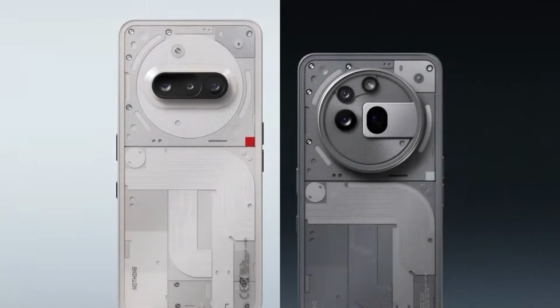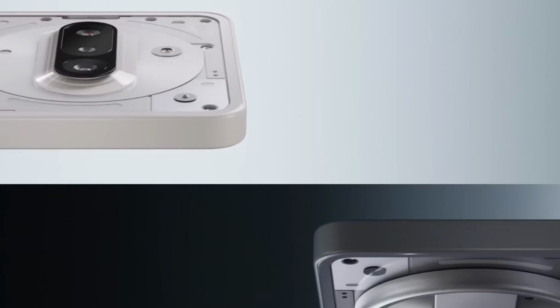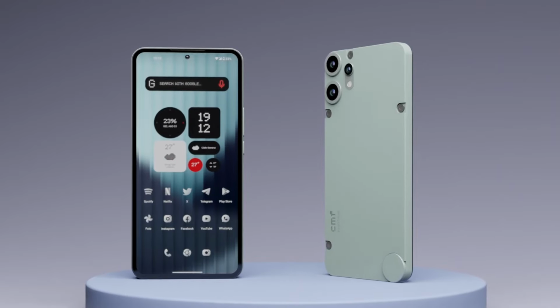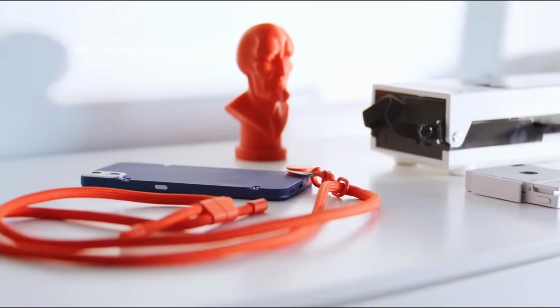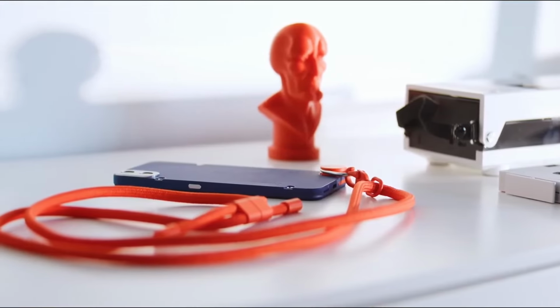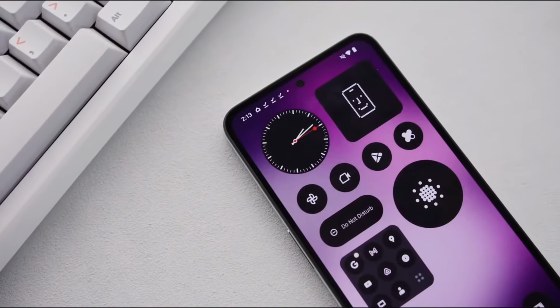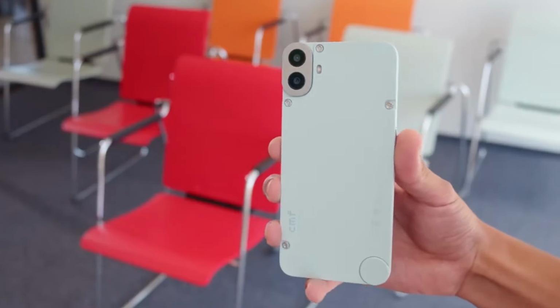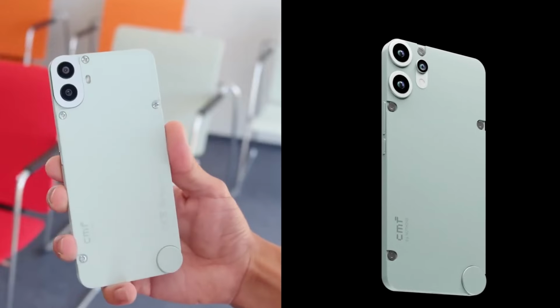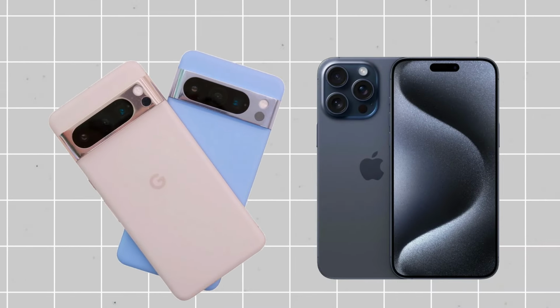This marks a major step forward for the brand. However, that's just the beginning of what's shaping up to be a very busy season for Nothing. In addition to the CMF launch, the company is also preparing to introduce the much-awaited Phone 3, which is rumored to arrive later this summer. This timing seems strategic as it positions the Phone 3 to compete directly with the next-generation flagship smartphones from tech giants like Google and Apple.